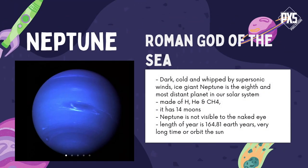The next one is Neptune. This is the Roman god of the sea. Dark cloud and whipped by supersonic winds, ice giant Neptune is the eighth and the most distant planet from the Sun, more than 30 times as far from the Sun as Earth. Neptune is the only planet in our solar system that is not visible to the naked eye, but is the first one that is predicted by mathematics before its discovery.